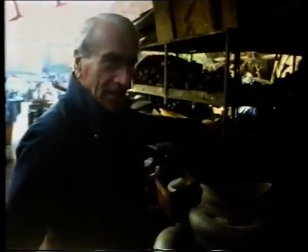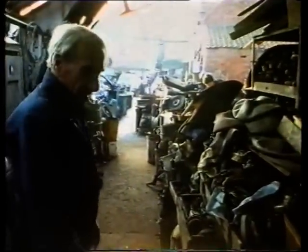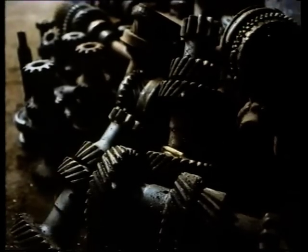This is quite a popular shelf here. We always have people here, the vintage racing people, looking for particular parts of old SU carburetors. These are greatly needed. They look after anything to do with SU carburetors. They're very much in demand. And as you see on the floor, there are gear wheels.